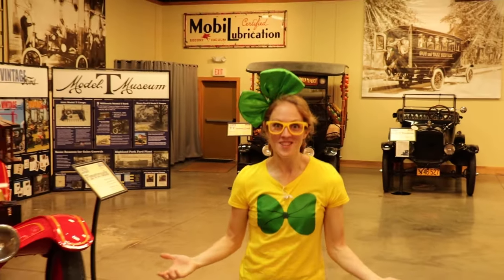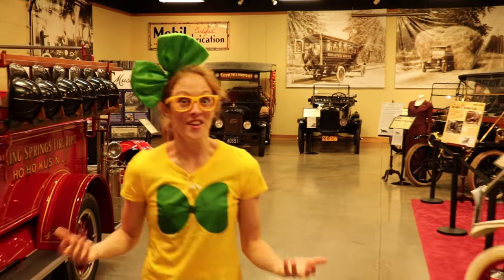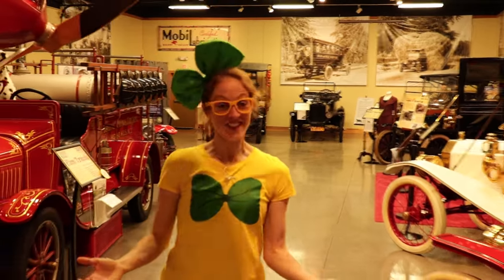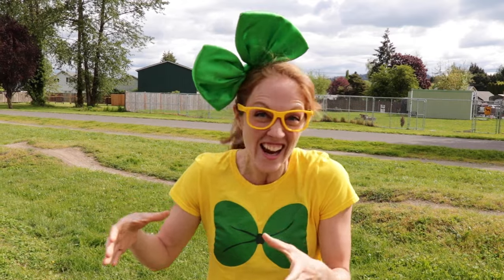Now that we've got to learn about and see Model Ts and learn about the history of some trucks, are you ready to go see some small RC trucks? Come on, let's continue our journey. Wow, wasn't that so much fun learning about Model Ts? Well, now it's time to learn about little tiny trucks.